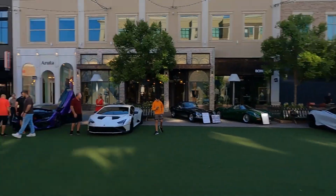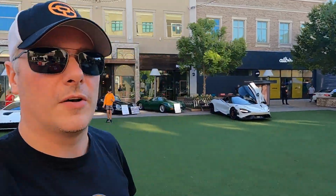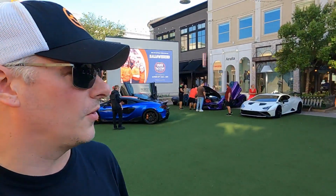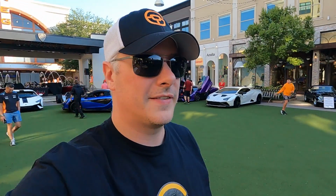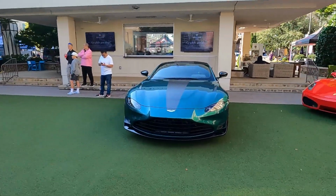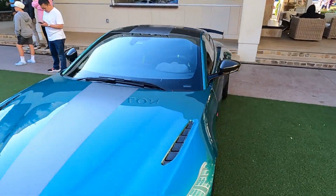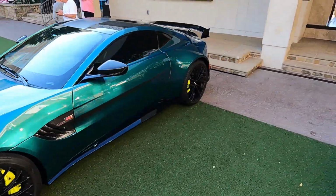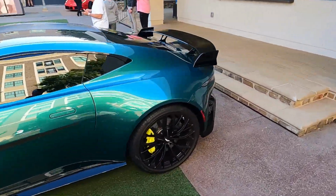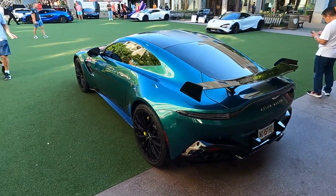So this is just one piece of this. There's a whole other section all the way over that way that's all about some of these other cars. So I'll bring you guys over there so you can see that too, but check this out. Maybe my favorite car. I'm a little biased, I know, but how is that not one of the coolest cars at the show?